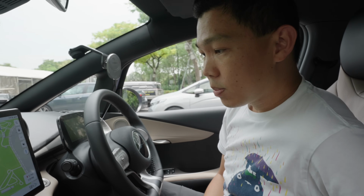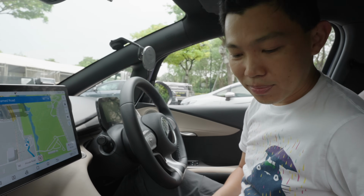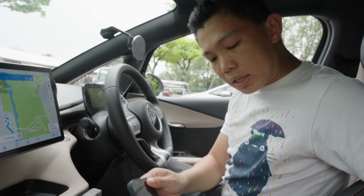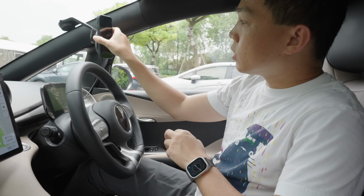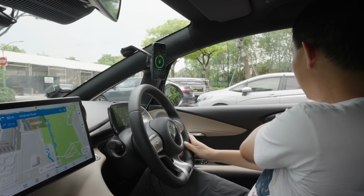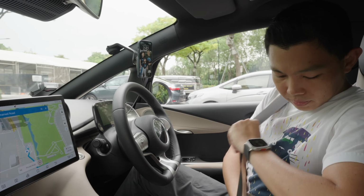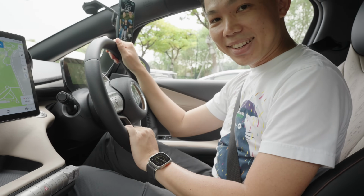This drive is going to be 5.7 kilometers, about 20 minutes drive. So it does not have wireless charger in this spec, only the premium versions have. So I'm just going to leave my phone here to charge. This is my backup in case I need Google Maps navigation. And put on the seat belts. We go to drive mode down here. And let's head off.